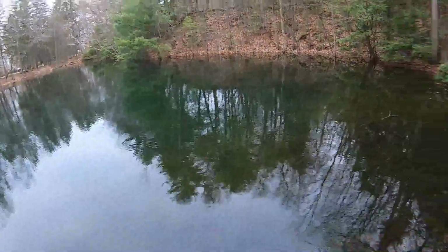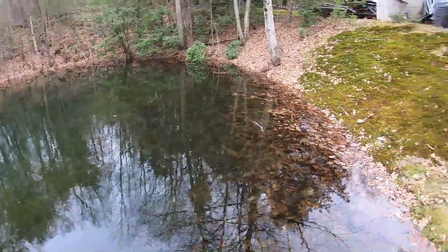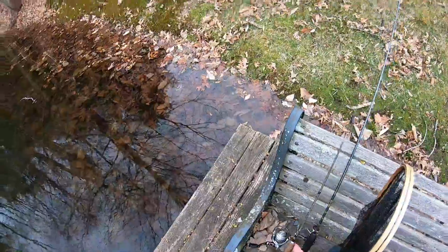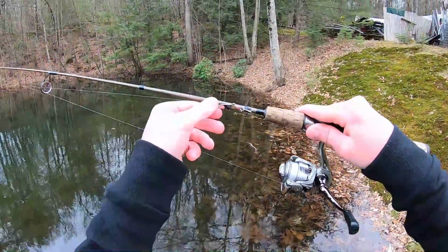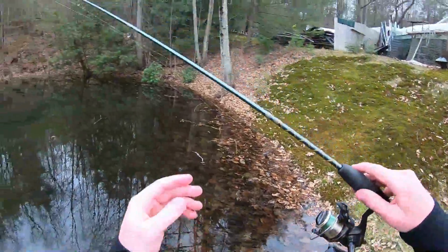Today we are going to be fishing for pretty much anything, and it's going to be one of those days. I mean, I'm mainly going for trout. So what we got tied on is this little Phoebe spoon, a tiny silver one, and then we got just a worm on a hook right here.